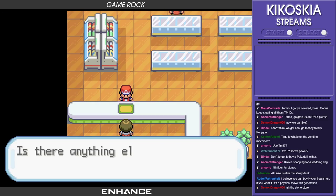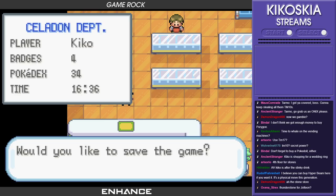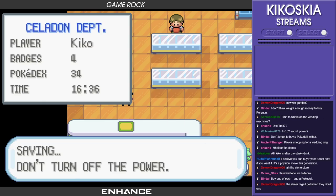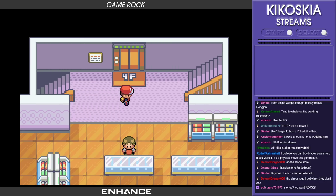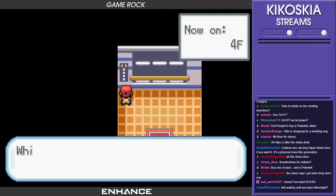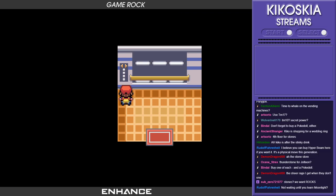We have lots of money. And we're going to save and do two things. The first thing we're going to do is we're gonna leave, because we want to do this while we are outside in the sun. Also, we get to show off the lift. Floor one. Not waiting until you learn Moonlight?